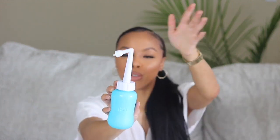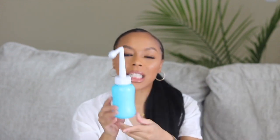So the first thing on my postpartum list is, let me just take it out of here, is the Frida Mom Peri bottle. You guys, this is what it looks like. It has this like little spout, but it is basically an upside down Peri bottle. Now, most hospitals, let me not say most hospitals, my hospital did give me a Peri bottle for my postpartum stay after delivery, and it was basically like a regular water bottle, and then you just fill it with warm water and you squeeze it.